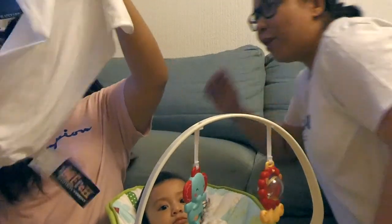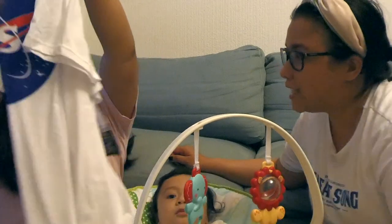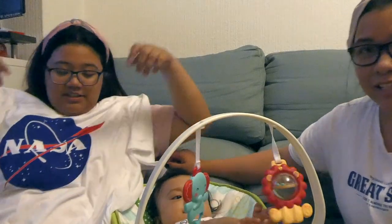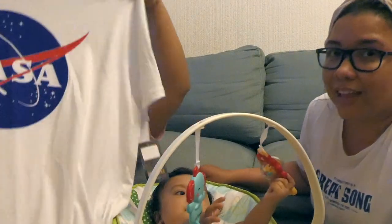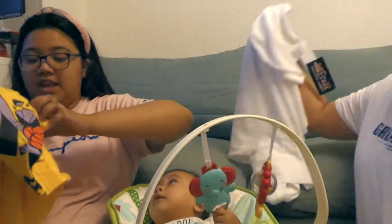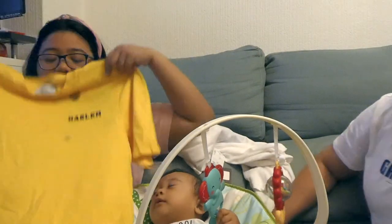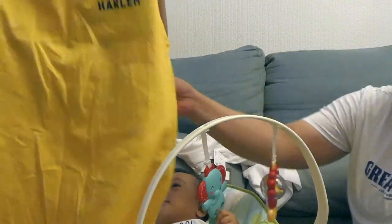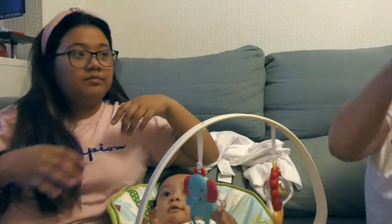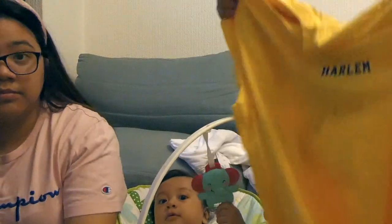So what we've got today. First we've got something for Ate. It's a t-shirt dress. This is a good cut because it used to be $24.99 and we've got it for $9.99. Then another shirt. It's yellow. It used to be $24.99 and now it's $6.99, with a nice print at the back.